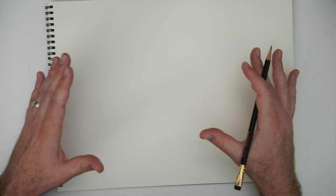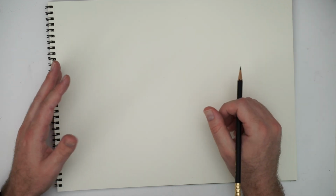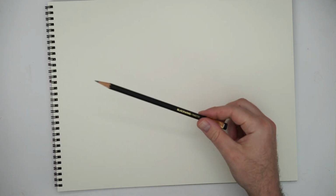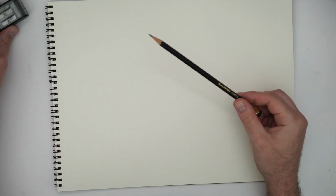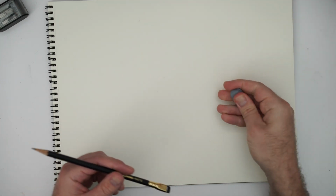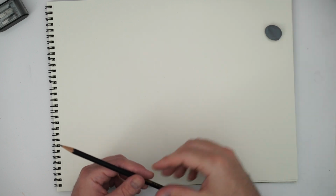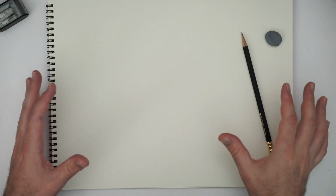All right, here we are at the drawing table. Tools for today are a black wing matte pencil. I have a sharpener should I need it, and a kneadable eraser, a putty style eraser that will come in handy if we need to take some of this back.